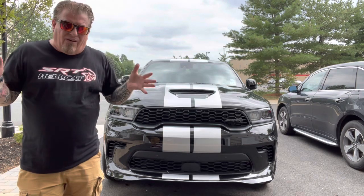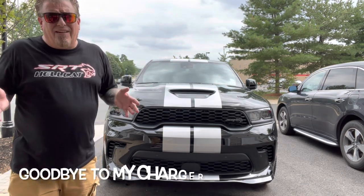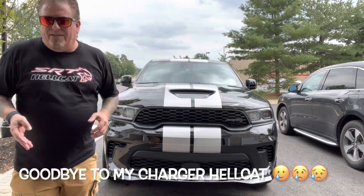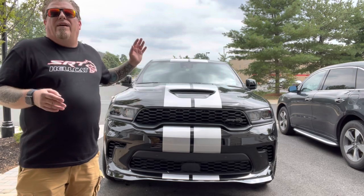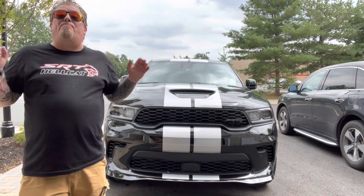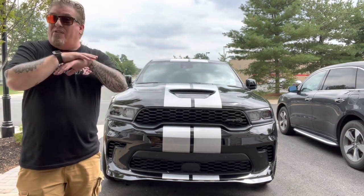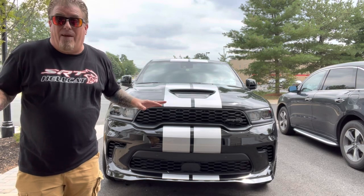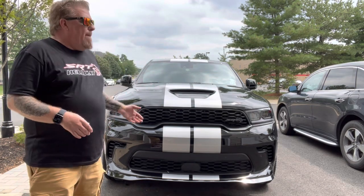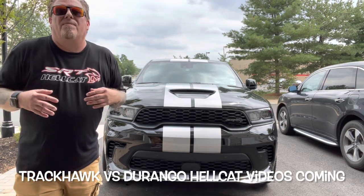What is missing, though, is the Charger Hellcat. The Charger Hellcat's gone. I miss it a little bit, but after driving this home, I don't miss it as much. I'll just put it out there: the Dodge Durango Hellcat is superior to the Charger Hellcat. That is not even in debate right now. What could be in debate is, will the Dodge Durango Hellcat beat the Jeep Trackhawk in terms of how much I love the two vehicles?